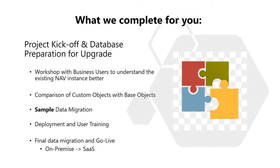First, we sit with your business users and try to understand your business a bit. Upgrades are not always pure mathematics. And why do we do this? Because the way Navision used to work and the way Business Central works, there are certain differences. So to understand how to align your existing NAV 2017 or prior versions to Business Central, we need to understand how you are using Navision at this moment. That's why our functional consultants discuss thoroughly with your business users to understand exactly how you're using NAV 2017.